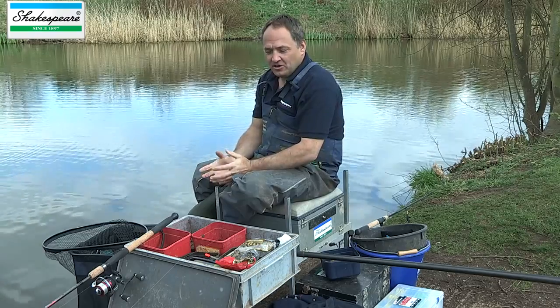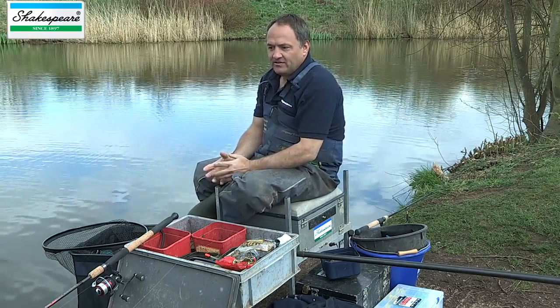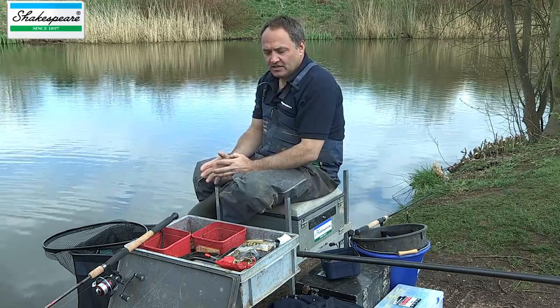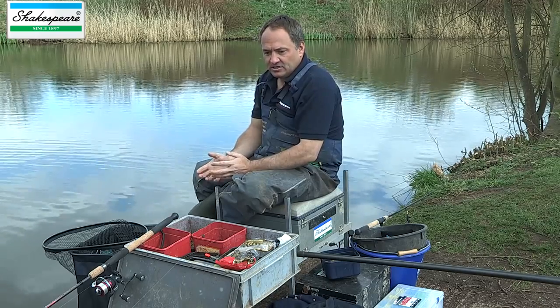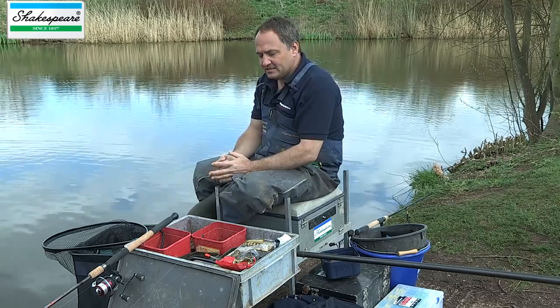So there's obviously a huge variety of pellets available. When you're fishing the pellet waggler, you've got to consider that you've got to get the pellets out that you feed in to the area that you need to fish very efficiently. And that can help dictate the size of the pellet that you're going to use. Obviously a bigger pellet, such as an 8mm or a 10mm, is going to fire further than the smaller pellets.